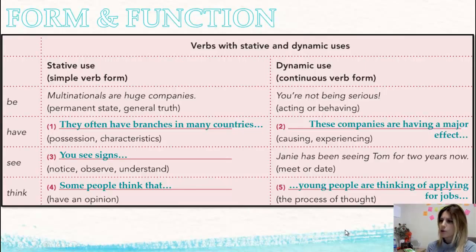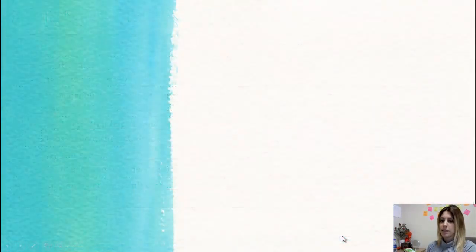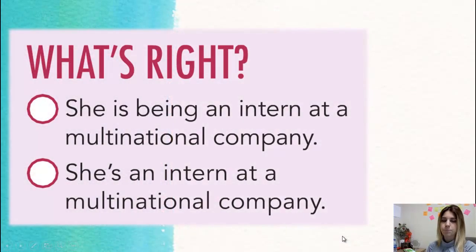All right, if you have questions, you know, you'll be able to ask me in class. Let's go on. What's the right part? She's being an intern at a multinational company. Intern means, how can I say, pre-worker, or let me say, before being a real worker, you become first an intern to learn the job, and after that you become a real worker there, okay? So she's an intern at a multinational company is much better because I'm talking about the state of her. I'm not talking about behavior or acting that belongs to her. For this reason, the second one is correct.